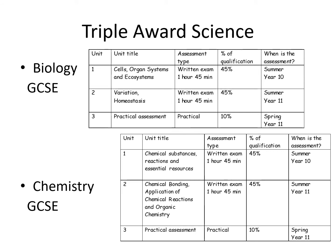Chemistry GCSE is very similar in its organisation to biology. The first unit, chemical substances, reactions, and essential resources, is also worth 45% of the qualification, with an exam at the end of year 10. And then unit 2, chemical bonding, application of chemical reactions and organic chemistry, is in year 11. Just as in biology, there's a practical assessment worth 10% in January and February of year 11.